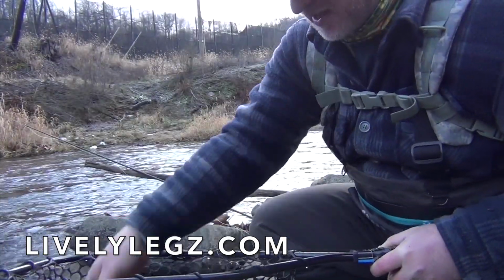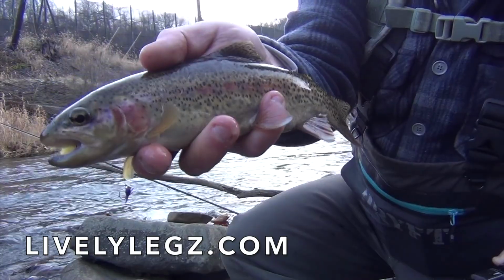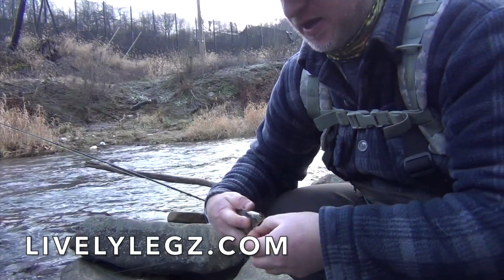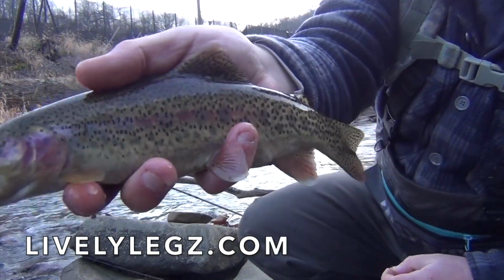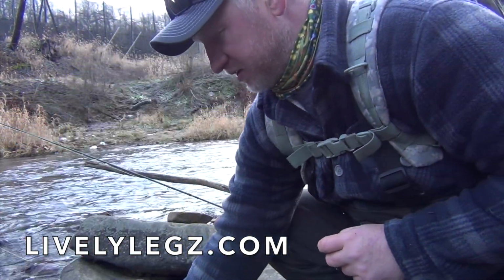Can't complain about that start. A beautiful wild rainbow. So that's a nice thing about this stream is, let me get him released here real quick. There he is. Look at those marks on that thing. Stunning, stunning fish.